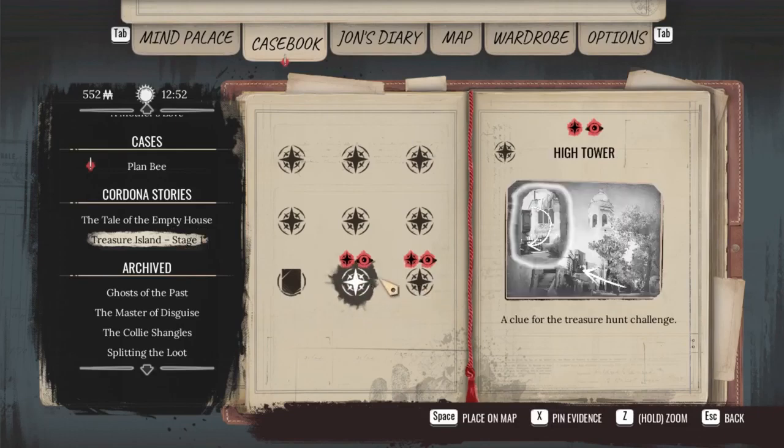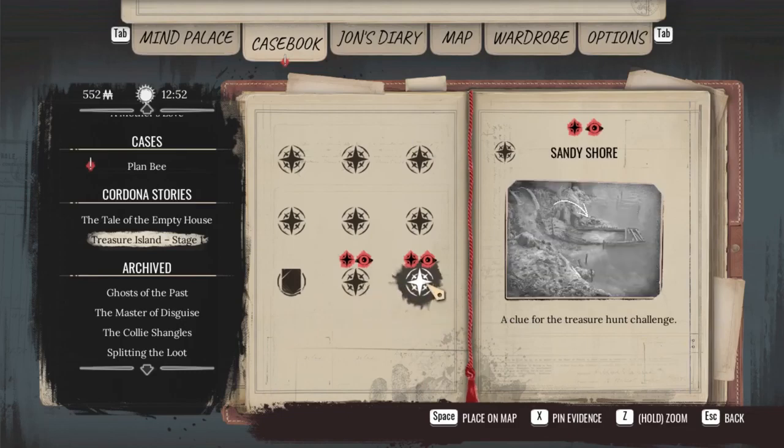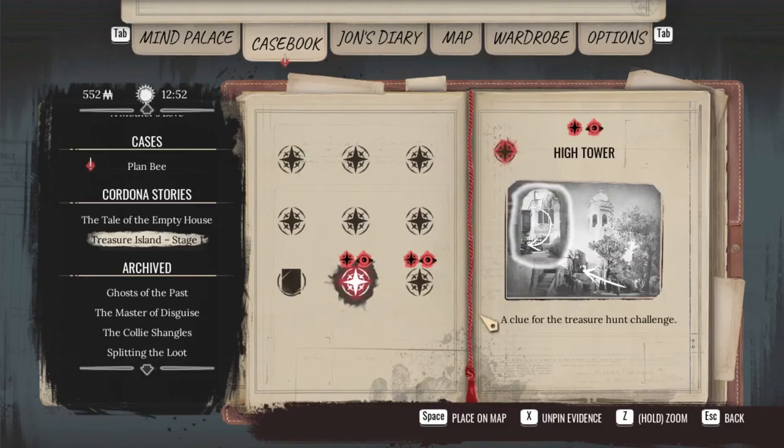With this one, try to find the high tower. At the same time, go around in, let's just call it, the inspector vision to try to find the blue box. Otherwise, I'm really not sure about this one. This one throws me off a lot.